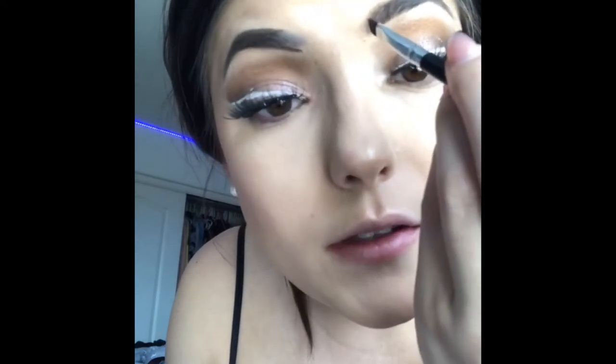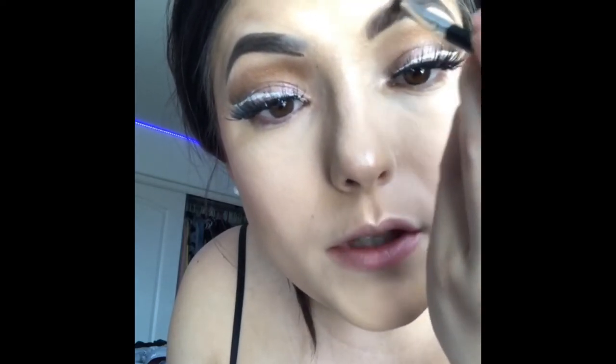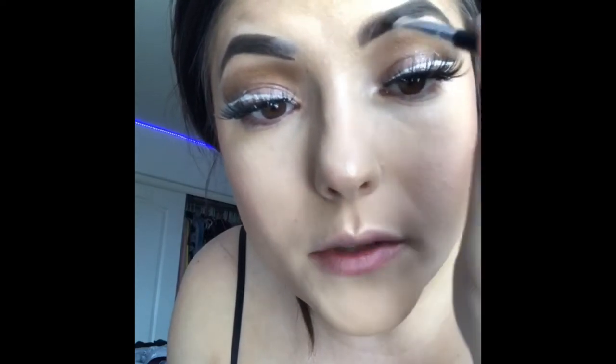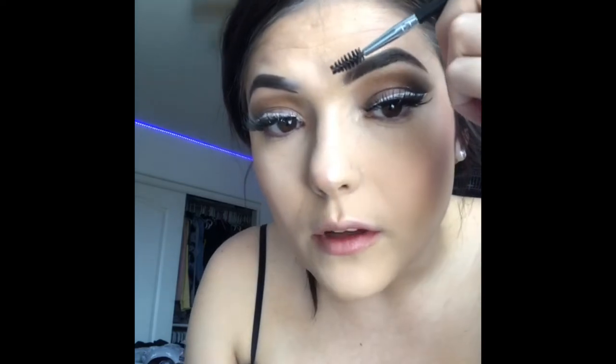Sometimes you can try to change the direction of your brush, kind of make it look more natural. And then if I don't like that I got it up a little too high, I usually just try to buff it out with this. Yeah. Now I'm gonna use this little brush. It's a flat brush. And then I'm just gonna literally do it right.